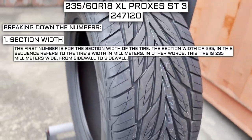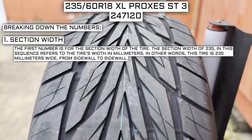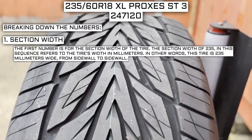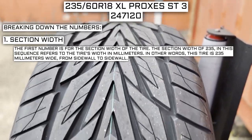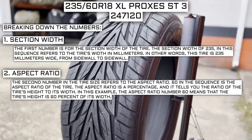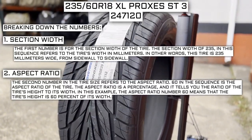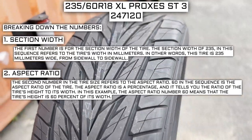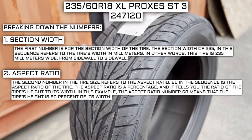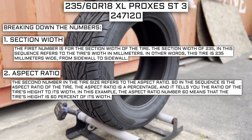The first number is for the section width of the tire. The section width of 235 in this sequence refers to the tire's width in millimeters. In other words, this tire is 235 millimeters wide, from sidewall to sidewall. The second number in the tire size refers to the aspect ratio. 60 in the sequence is the aspect ratio of the tire. The aspect ratio is a percentage, and it tells you the ratio of the tire's height to its width. In this example, the aspect ratio number 60 means that the tire's height is 60% of its width.